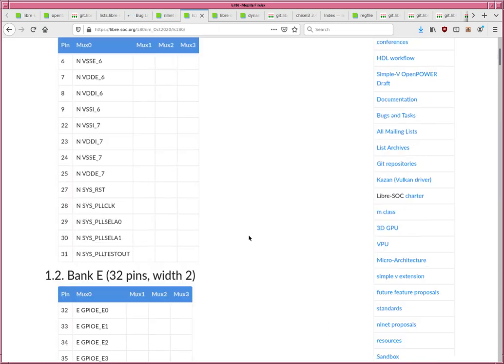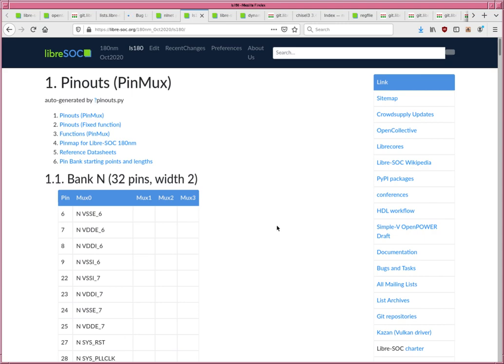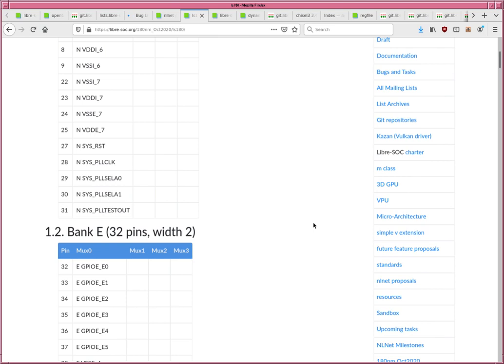For the 180 nanometer ASIC that we did, just one thing, this actually predates OpenROAD and OpenLane. We heard about it about a year after we were into the project, so we were committed to a TSMC IMEC thing and working with Sorbonne University, which is why we haven't gone the OpenLane route.